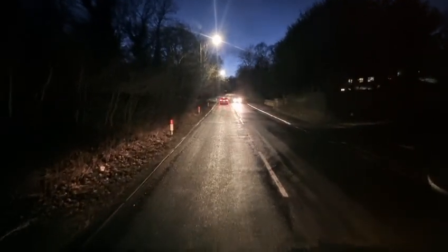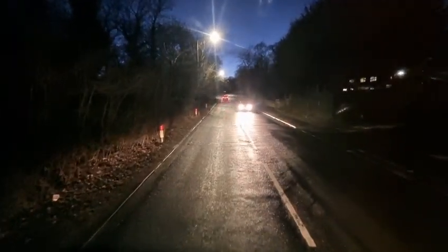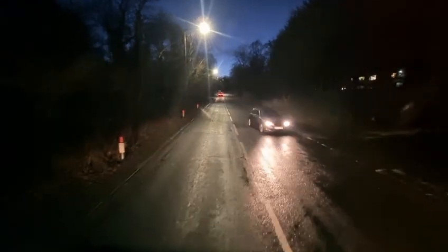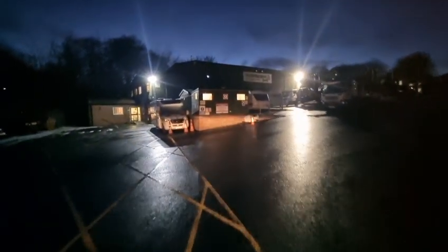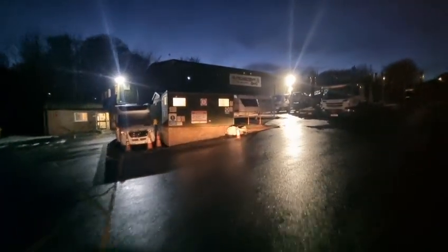Turn right up here into the yard, and then we'll get this van off, get these lights sorted. Hopefully, something in here. You never know, it's 4 degrees, the wash might work. Oh, it's weird down the side of the trailer, no lights on, it's just pitch black, it's weird.